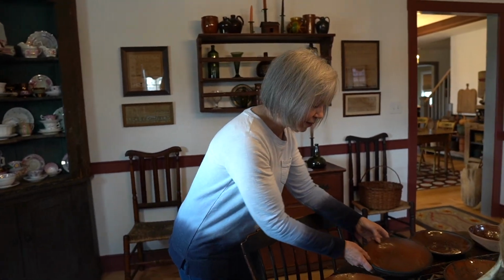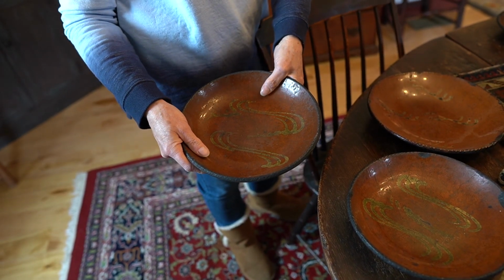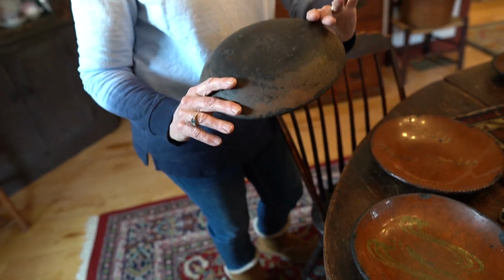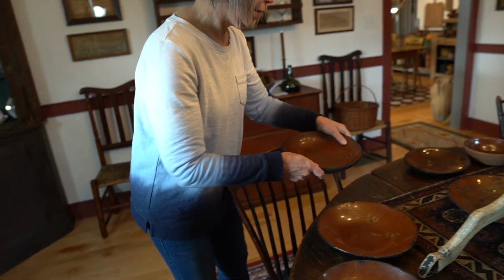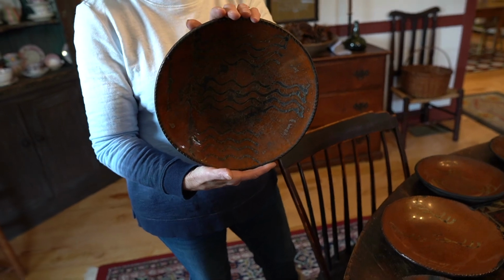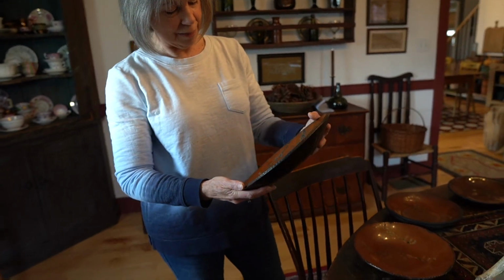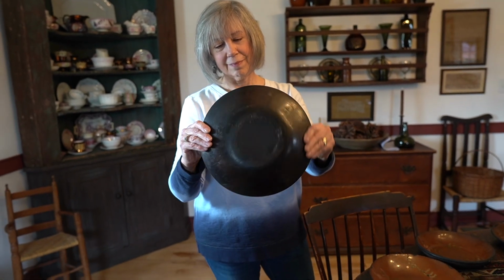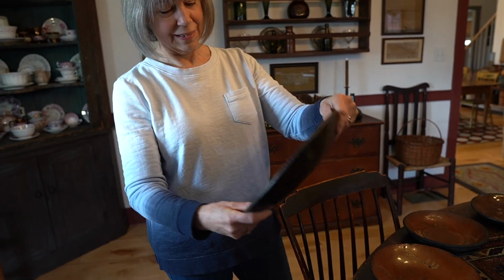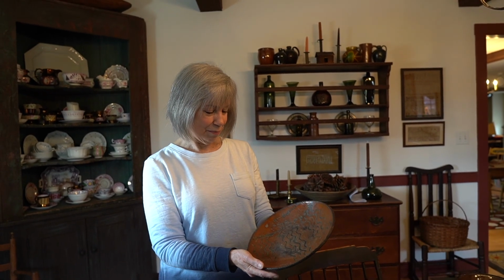This one's actually very similar to this one. I probably got a couple of these at estate sales. They can be pricey because this is the real deal. This one, I did pay a lot of money for, but I couldn't help it. I went to an estate sale in Kenuit. Isn't it fabulous? You know what I love too? They're almost like a bowl-plate shape, so that they could put their liquid stuff in it and their solids. Oh, I love it.